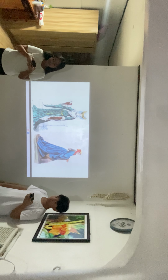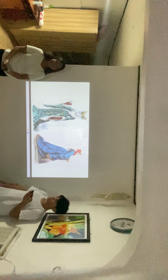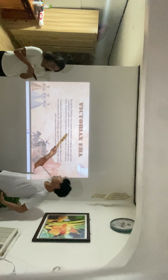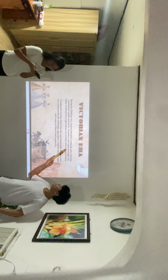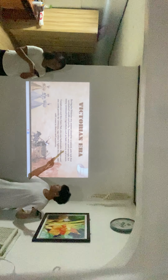What remains the same is that people still use cosmetics to feel confident and express themselves. So now let's move on to the Victorian era. During the Victorian era, women aimed for a natural pale lip that symbolized wealth and purity. Cosmetics were used sparingly, but many contained toxic ingredients such as lead, mercury, and arsenic.